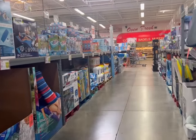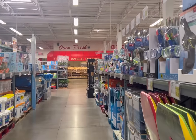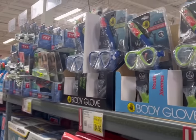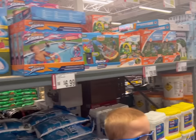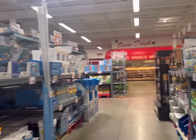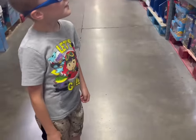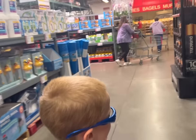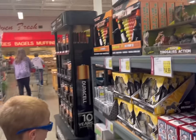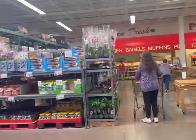Seasonal type stuff. Probably not much we need here because I just got stuff at Costco and Amazon. Like, I just bought a bunch of those on Amazon. I just bought a bunch of that. Oh, we do need, oh no, wait. You broke the bubble machine. Yeah, never mind, I don't need bubbles. Yeah, we don't need any of this. Okay, next.